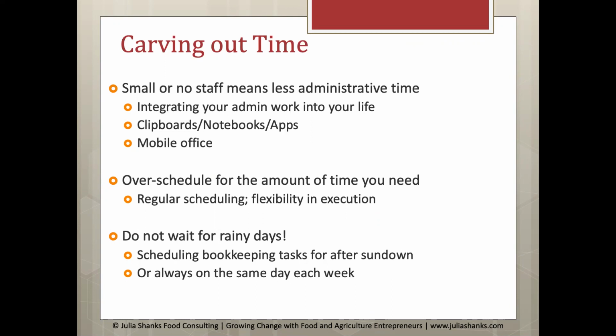So for me, what that means is scheduling things consistently. I'm always scheduling stuff on the same day of the week to make things a little bit more regular for me. I know that that's not always what happens, but it's nice to know that it's there.